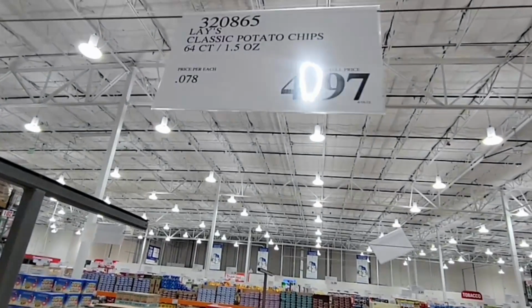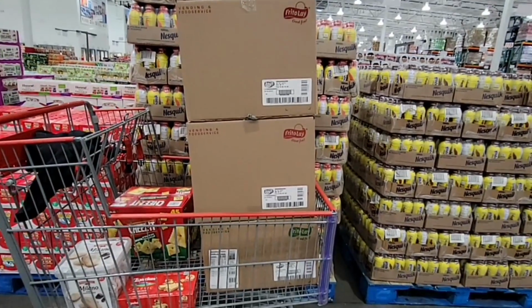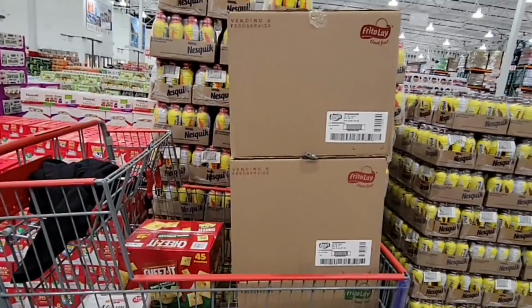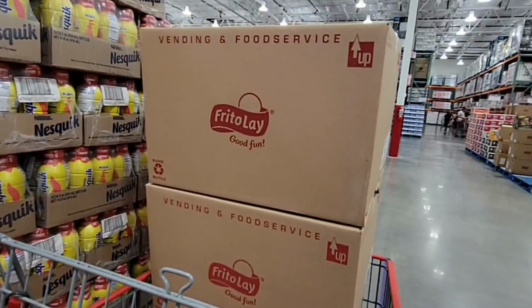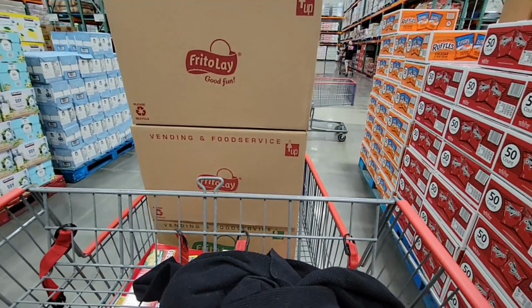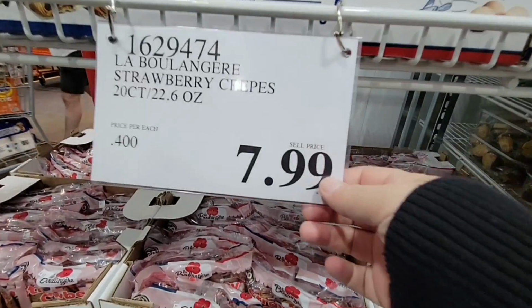So we did end up buying, I grabbed the sour cream. First I had 4 boxes and I was just like, okay, and I just put another one back. So I had 3 boxes. I ended up with just 2, the barbecue Frito-Lays and the sour cream and onion Frito-Lays. I put back the couple of the others. I was a little overwhelmed.